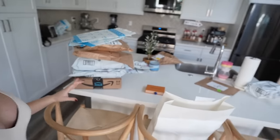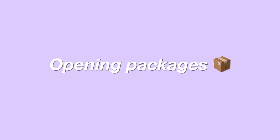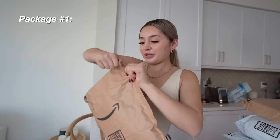We have so many packages. Whenever I decorate my cars or anything, I order everything on Amazon. It's really hard to find car stuff in person. So many packages. So we have all of these, a few over there, and then I also have a few in that counter over there. Let's open our first Amazon package.